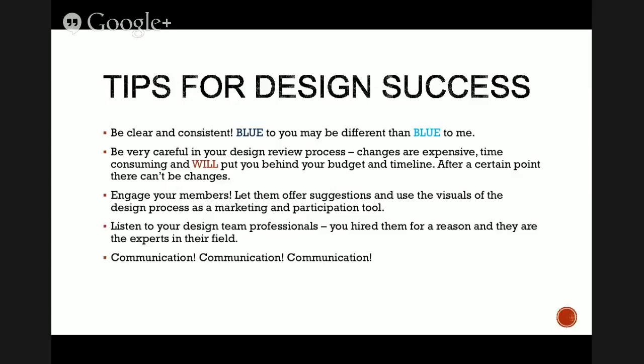Listen to your design team professionals, whether that's your architect, your store planner, your interior designer. They are the experts in their field. If they say something isn't going to work, there's more than one reason for it. It may be something like a doorway. You think that it can be one size, someone tells you that their store does it in a 4-foot door, but really if someone says it needs to be 6 feet because of their experience with multiple stores, I would go with a design professional.